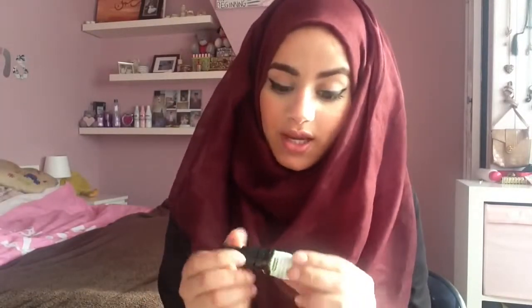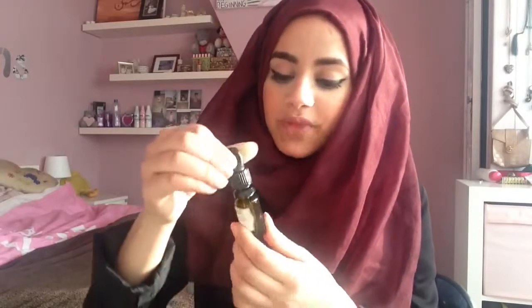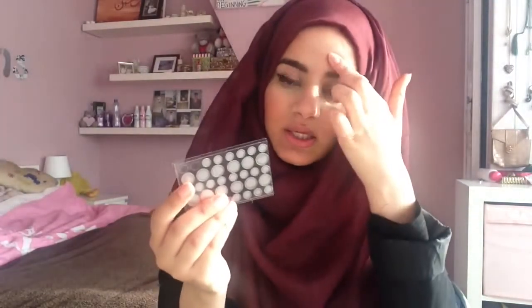When my pimple is already there, gross video this is, I like to use the tea tree oil that I was talking about before, and this is just tea tree oil. I also like to use patches on them, and they look like this. They're little patches, and depending on the size of your pimple, you can use them. You can see there are huge ones, and alhamdulillah I never get these huge pimples. I just get tiny ones, so I use these little ones, and I stick them on and let them sit for an entire night, and it shrinks the pimple and it's gone in the morning.